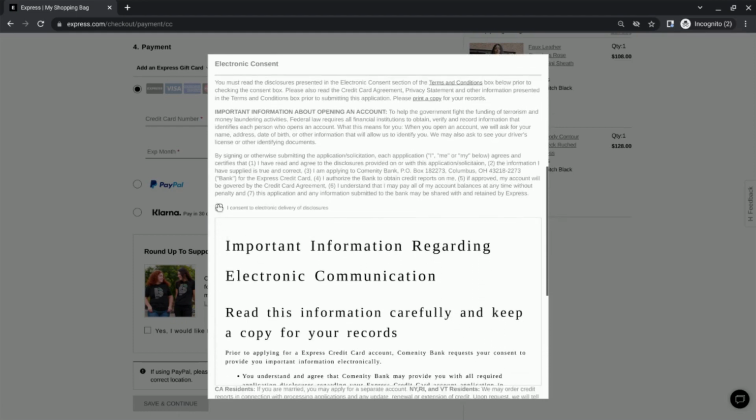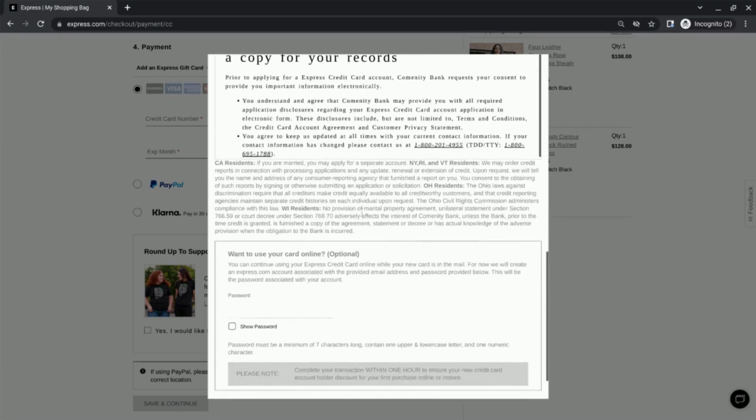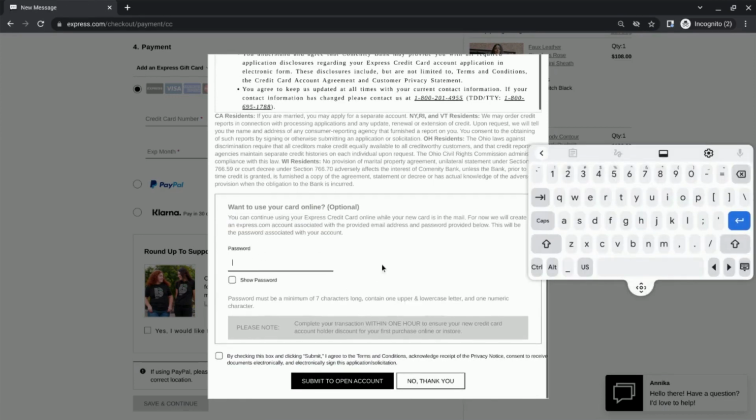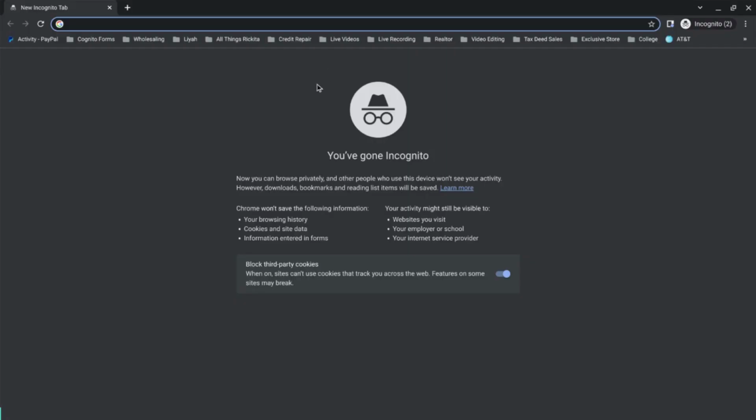You want to read all of these disclosures, you guys. Make sure you read them all, and make sure you check off on the boxes. They're telling you to put your password in. That's if you want to use that Express credit card right now. If you want to use that account online, put a password in, create the account. That's if you want to use it right now. You can go ahead and put your password in, especially for those people using it for like Black Friday or Christmas sales. Go ahead and click submit, open your account, and you're done.